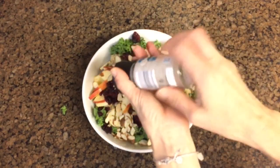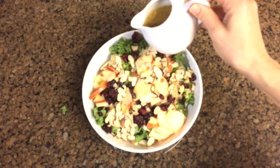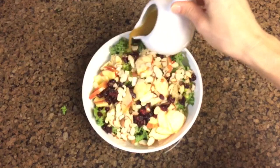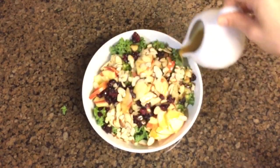add some sea salt or kosher salt, and for a dressing add 1/4 cup of apple cider dressing. Recipe for it you will find in a description box down below.